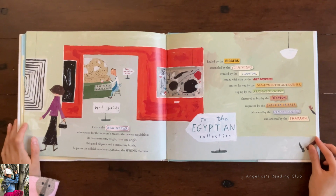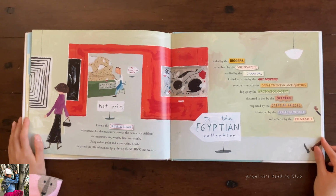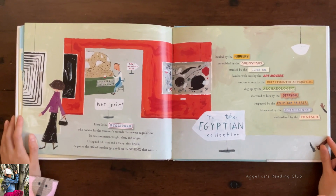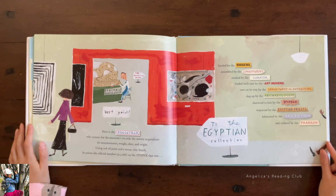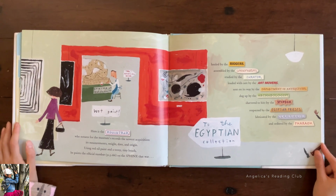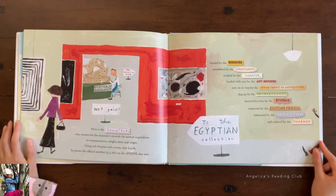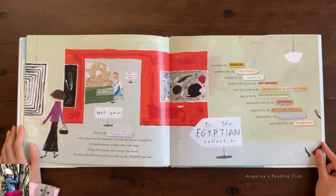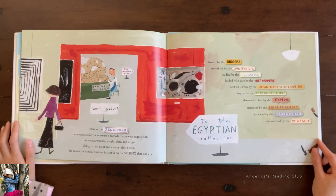Here is the registrar, who notates for the museum's records any newest acquisition, its measurements, weight, date, and origin. Using red oil paint and a teeny tiny brush, he paints the official number 31.3.166 on the Sphinx that was, hauled by the riggers, assembled by the conservators, studied by the curator, loaded with care by the art movers, sent on its way by the Department of Antiquities, dug up by the archaeologists, shattered to bits by the Stepson, respected by the Egyptian priests, fabricated by the sculptor, and ordered by the pharaoh.